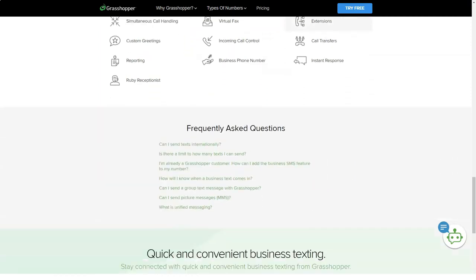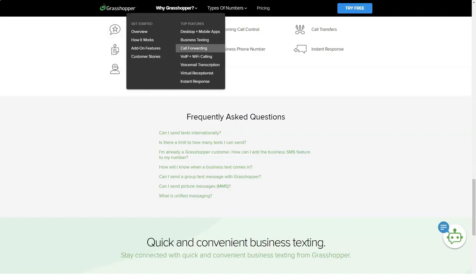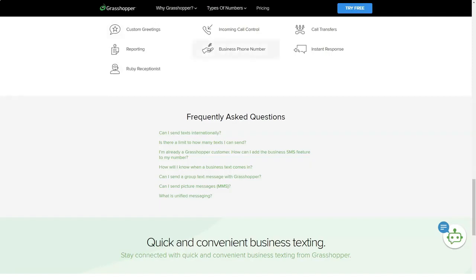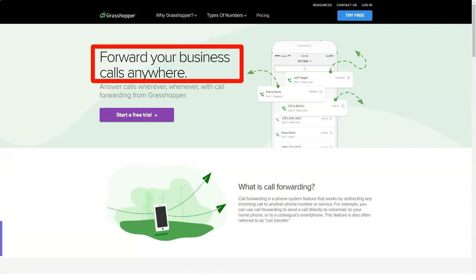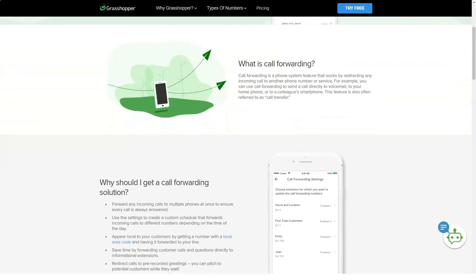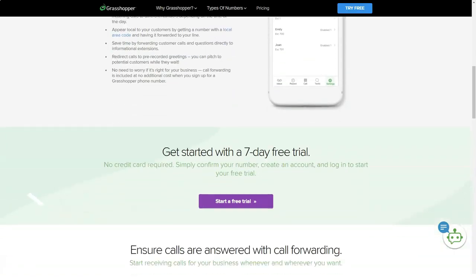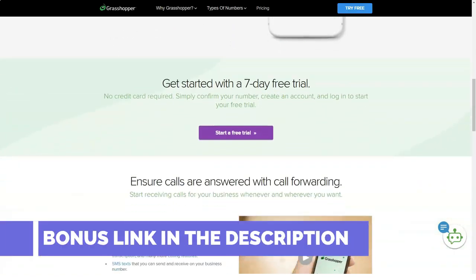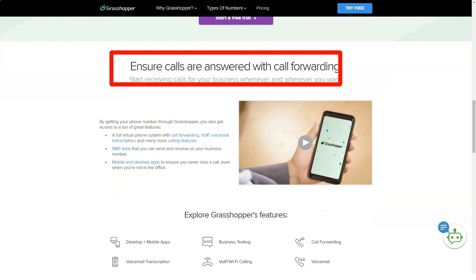Automatic greetings are pre-recorded messages customers hear as soon as they call your business. Call forwarding allows incoming calls to be sent to multiple phones so that you never miss a call. Forwarding can be customized to accommodate hourly, daily, weekly, and vacation schedules. Voicemail transcription converts voicemails to text so your messages can be read on a computer or smartphone. Ruby Virtual Receptionist is an add-on feature that allows Grasshopper customers to have a real person or an auto attendant answer their business calls.